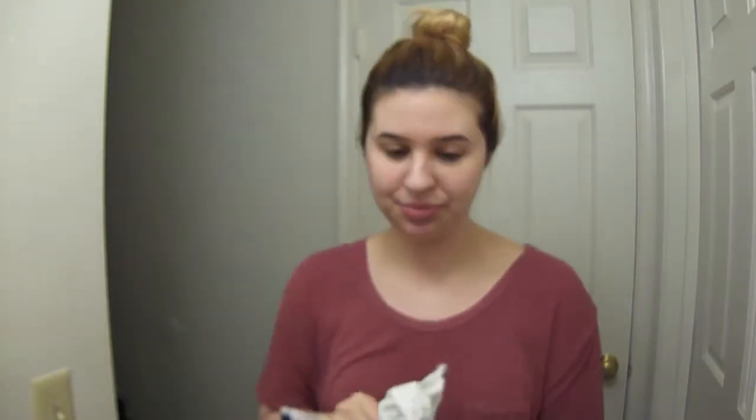Okay, this one kind of burns a little bit, not gonna lie. Don't love that. That's a very intense tingling. It says designed for even the most sensitive skin. I don't know about that. Yeah, we will see how that works.